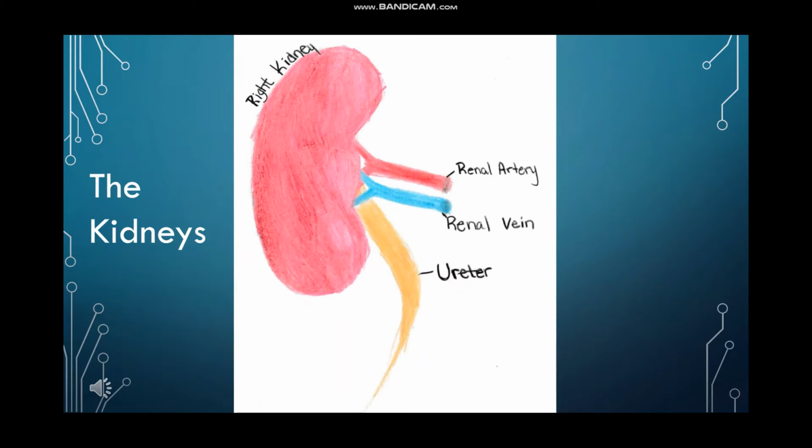The kidneys filter nearly 200 liters of blood every day, removing toxins, metabolic waste, and excess ions from our bodies. The main function of the kidneys is to remove these waste products from our blood and excrete them in the form of urine. By doing this, they also control how much water stays in our bodies and the concentration of solutes in that water. Oxygenated blood enters the kidneys through the renal artery, and filtered blood exits the kidneys via the renal vein.